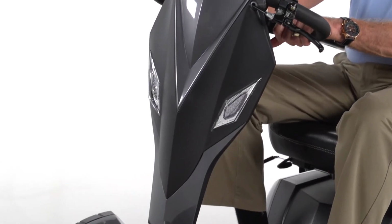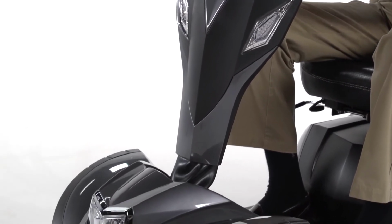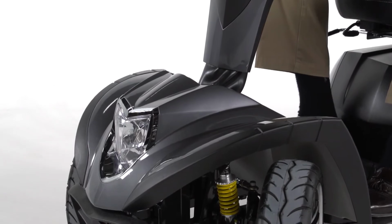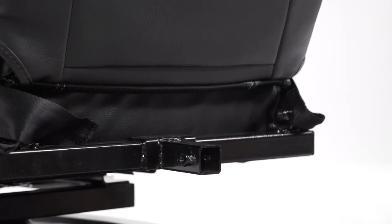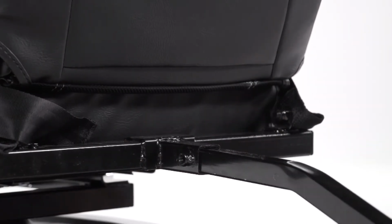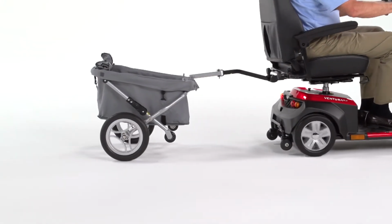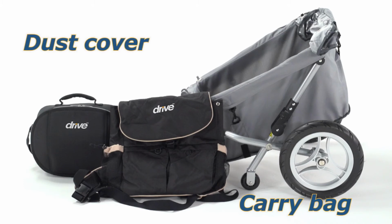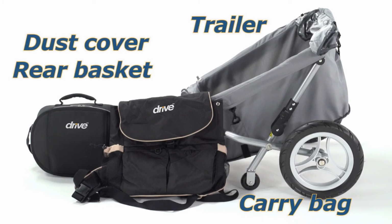The Cobra is not only safe, it's stylish with a sleek, modern appearance developed over 10 years of scooter design advancement. The Cobra also includes other convenient features like an accessory port, which lets you enhance your scooter with a variety of useful accessories, such as carry bags, a dust cover, a rear basket, even a trailer.